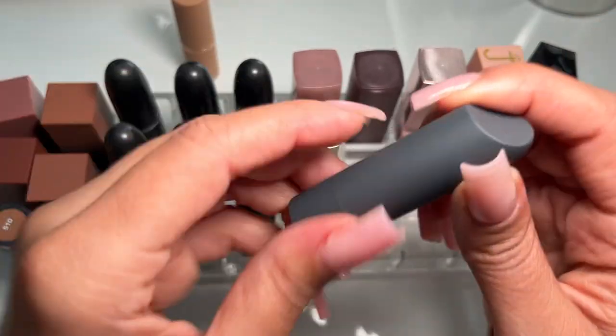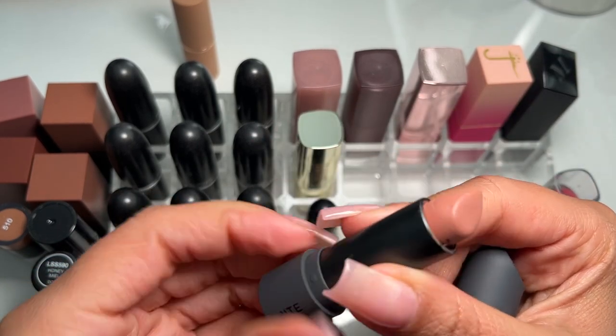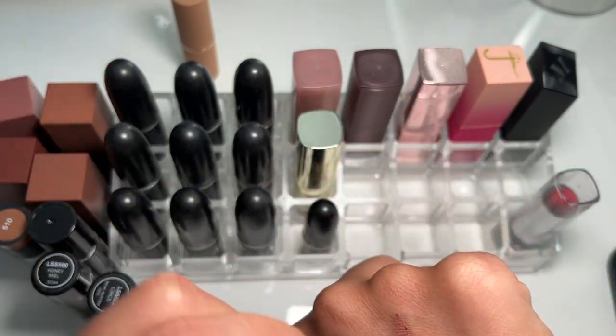Okay. Then we have another By Beauty one. This is the Honeycomb. Very pretty nude color.